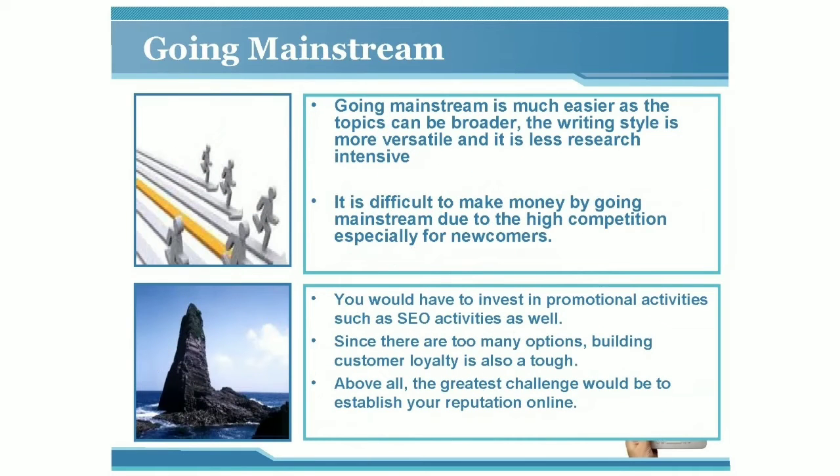Going wide and mainstream. Going wide means you write for a broader audience. Instead of coming up with topics for teenage girls, you can expand your base to include teenagers in general. This style of writing is more versatile and can fit any writer's personal style. When you go wide, it's much easier to write an ebook. You can pick up any topic you want and start coming up with contents in a matter of minutes. Keeping this up is easy as well.